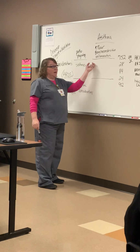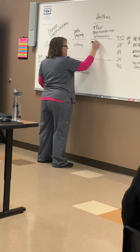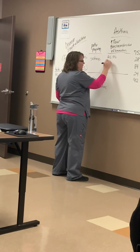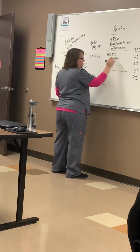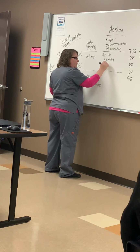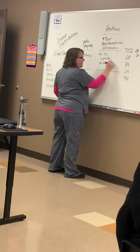Worst case scenario, the patient has to be intubated. What are we going to put them on? What mode? A/C PC. This patient is going to be a nightmare to ventilate, which is why we only would put them on if we absolutely have to. Low tidal volumes, 4 to 6 mLs per kilogram. 40 to 60% FiO2. It's not likely they'll need 100%. So I'll say 40 to 60, keep sats greater than 90%.